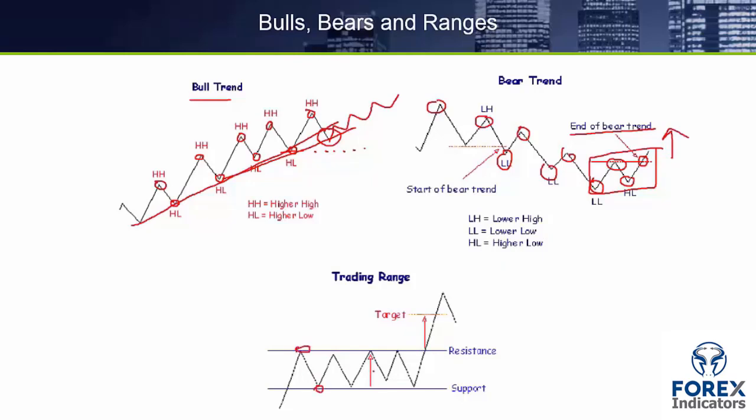Finally, as we said earlier, the market can also go sideways, where it's basically bouncing between resistance and support, resistance, support, and support here as well, resistance. You can look at this as a ceiling and here as a floor. Once either side is broken, that's when you know either the bulls are winning or the bears are winning.